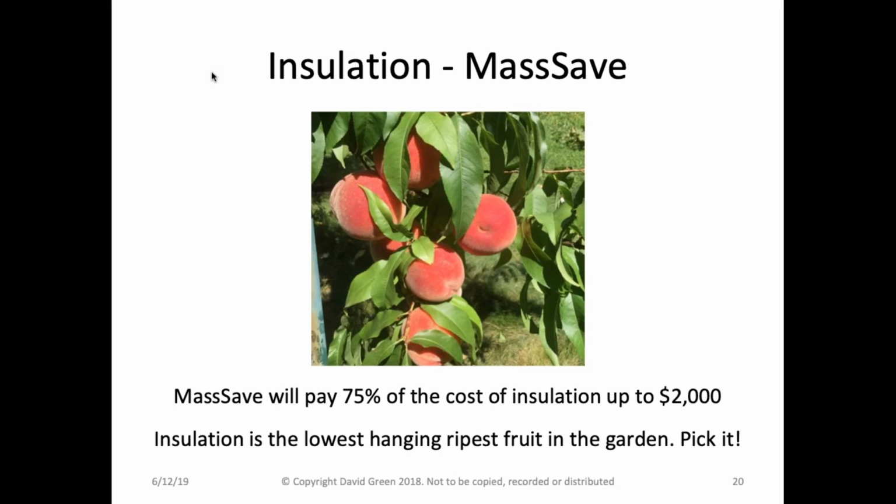This is a picture of my peaches. I grow peaches in an orchard, and you can see these are being weighed down. The branches are weighed down by the weight of the peaches, almost to the grass here. So this is the lowest hanging, ripest fruit, and definitely the best thing. The first thing you should do is call MassSave and have them pay to insulate your house for you.